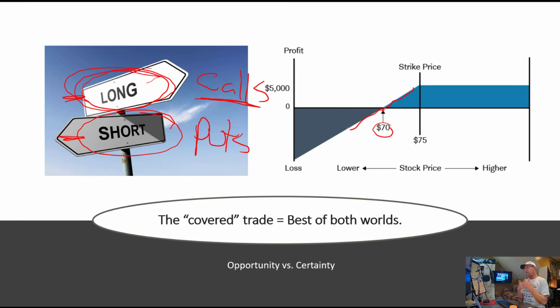And so maybe we say, boy, you know, I do feel good about the stock. I do think it has a lot of upside potential, but who knows? And who knows when it's going to happen? Is it going to go from 70 to 100 in a week, a year, a decade? I don't know. We just don't know the answers to that. There's no certainty in the trade.